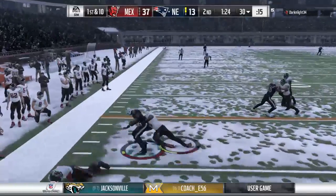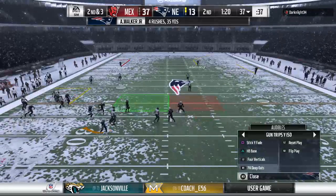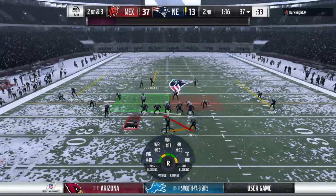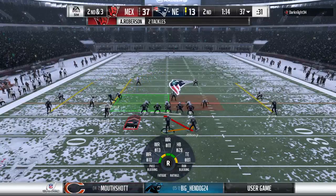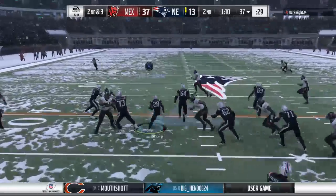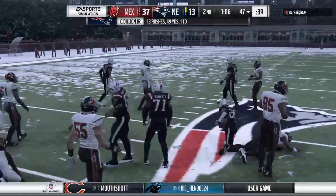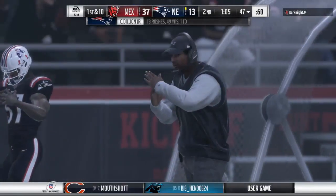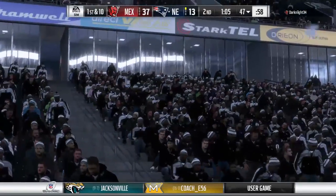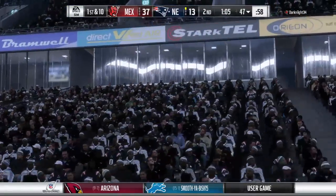They find some open field here. And he'll be brought down right around the 37. Nice work to get 7 out of that, and it's 2nd down. Now you've got to hustle your guys to the line and get them set. They'll run it now out of the gun. And able to get this one across the 45 before he's brought down. Now the Patriots will use the 2nd of their timeouts. So that means they're down to 1 remaining here as we head toward halftime.